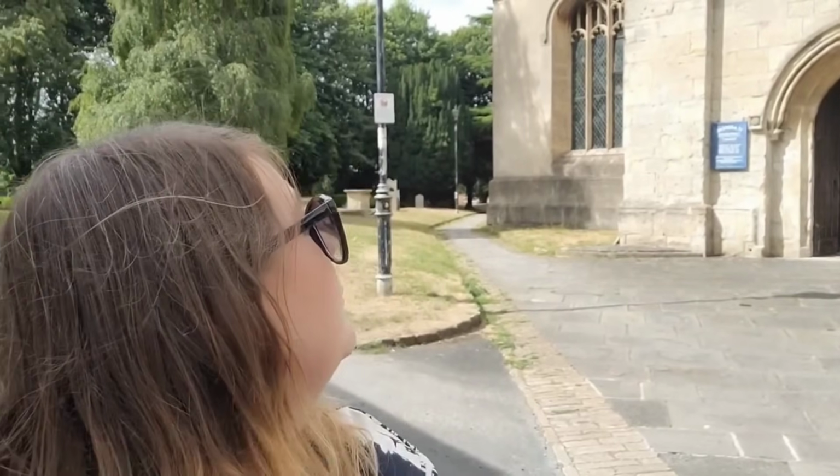So guys, that's all today from this beautiful church, St. Andrew's Church, Chippenham, and it's just absolutely stunning inside. Loved the cemetery or the graveyard, and on to the next place.